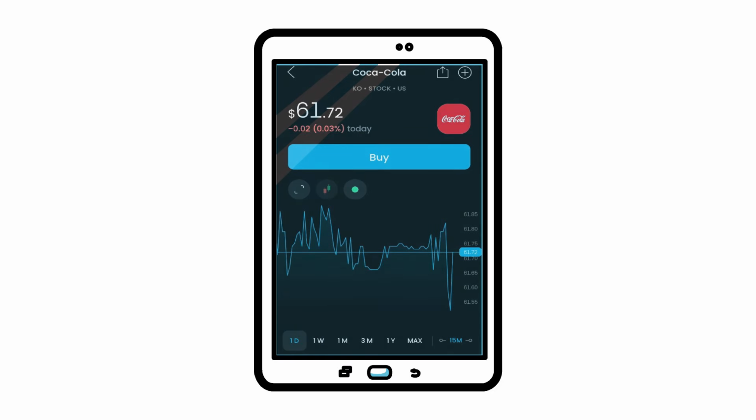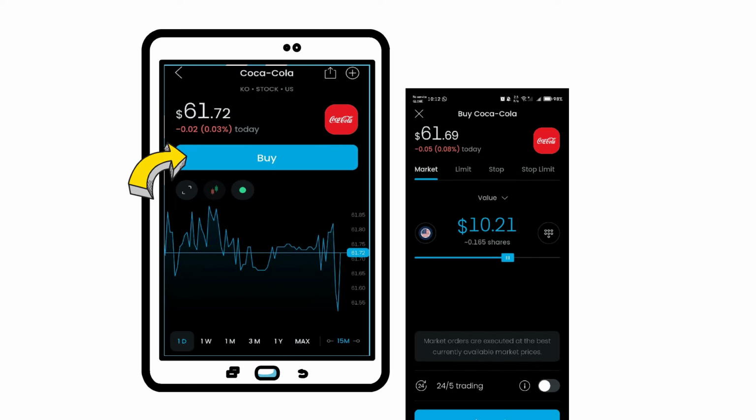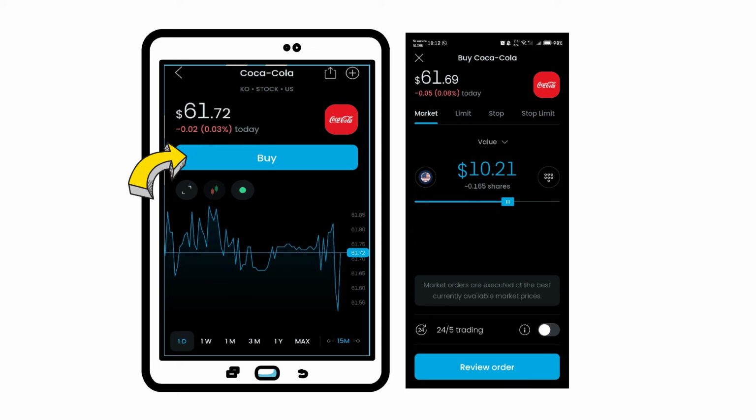Tap the Coca-Cola stock, and this will bring you the stock profile of Coca-Cola. Here you can see the current price of the stock, the responsive technical chart, and the buy button if you're looking to buy the stock. So let's say you're going to buy Coca-Cola, so just tap the buy button to proceed with the buy order, and it'll look like this.